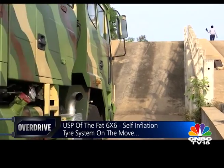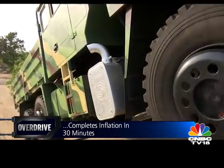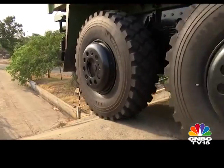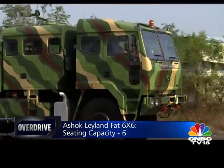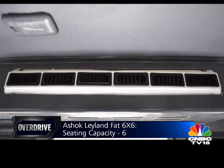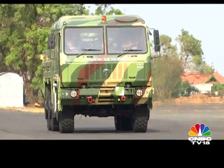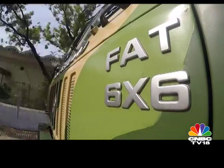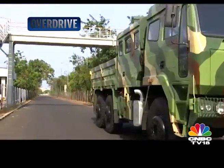The second crucial element that sealed the bid for them is the fact that this vehicle's tires can be inflated and deflated on the move. And that's a huge advantage given the terrain that this vehicle will operate in. Both the driver's cabin and the cabin at the rear for the soldiers who man the gun are air conditioned and heated. Of course, air conditioning is very important if this vehicle is being used in Rajasthan, in those deserts out there near the border with Pakistan. And heating, of course, when it goes up to Ladakh or the northeast in the mountains, especially in the winter months, is very, very essential.